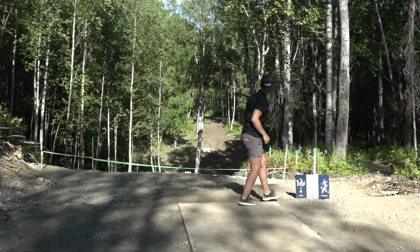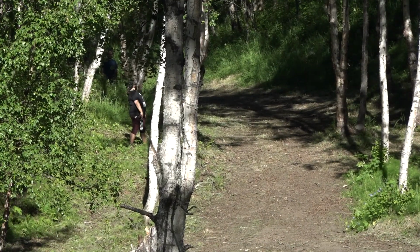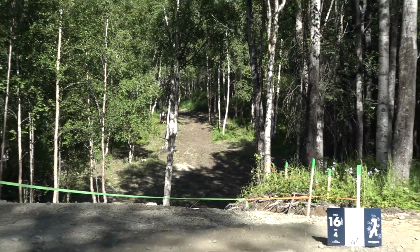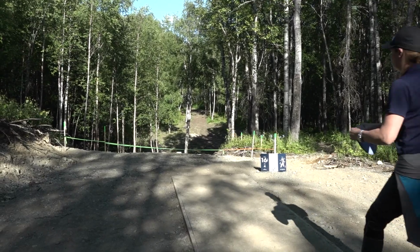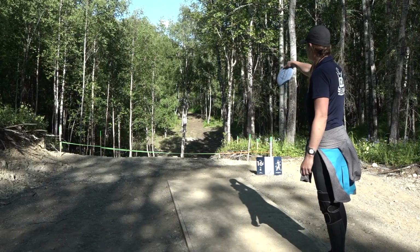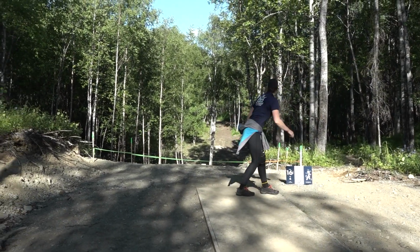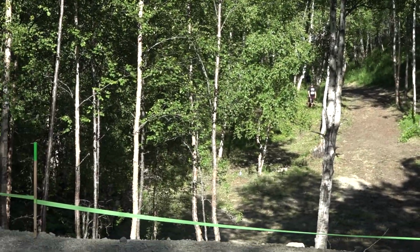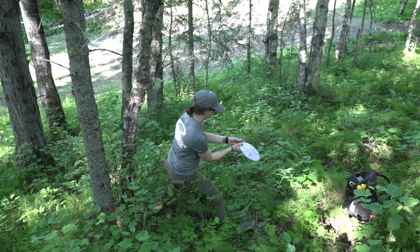Yeah. And then Shay's throwing her Sapphire here. Beautiful little kiss off that tree, and she is sitting pretty. Yeah, she should have a good look down that second corridor, that second portion of the fairway. And kind of like hole number 4, this basket also sits by the water. Yes, kind of on the opposite corner of the lake. Chelsea's got a Bio Renegade, looking for some turn, and just gets caught up there in the branches. That's all right, though. As long as you don't kick too far into the jungle, you should be all right.